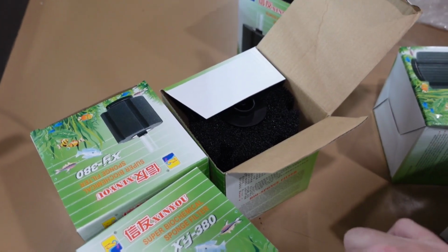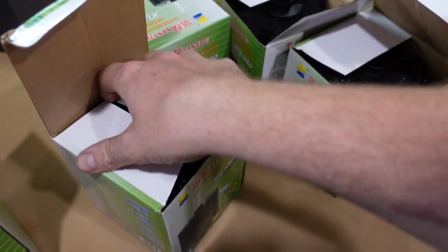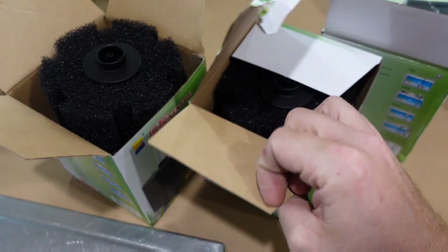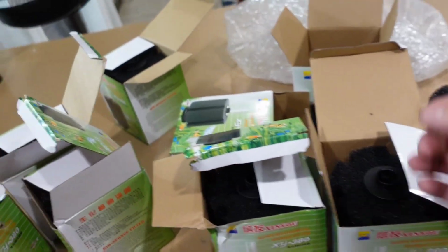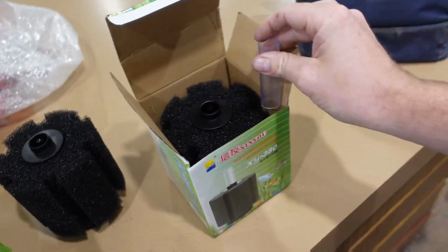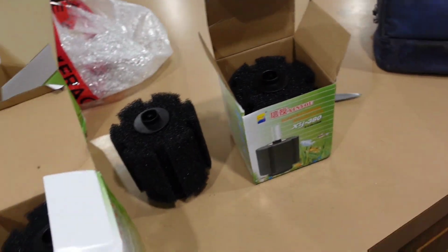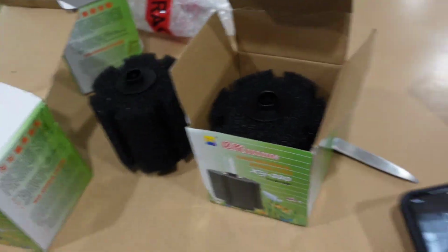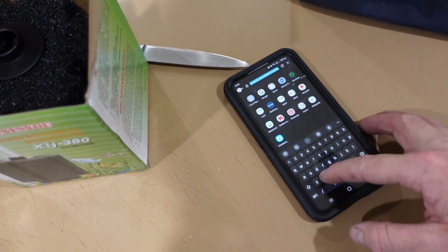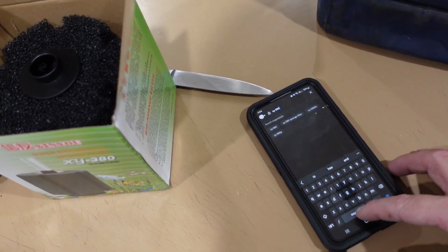So bizarre. Oh well, I'm going to have to email the company and say, don't worry about it. I wonder if they'll still offer me 10 more at that discounted rate. I might just email them and say, that's weird, if you look, the box is definitely the wrong box. If you Google xy-380 high flow, it's right there, high flow.